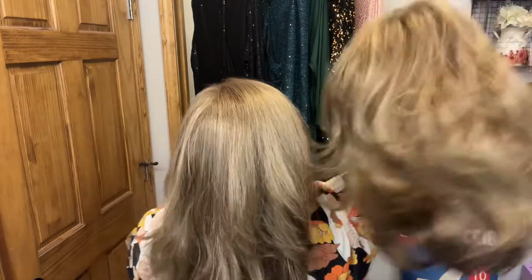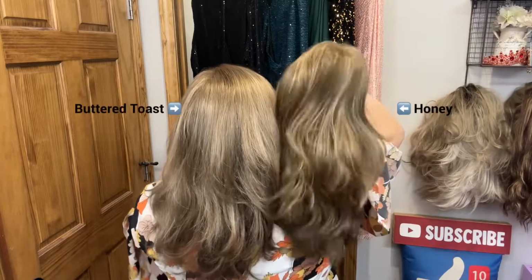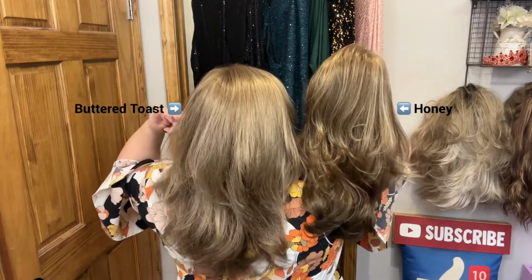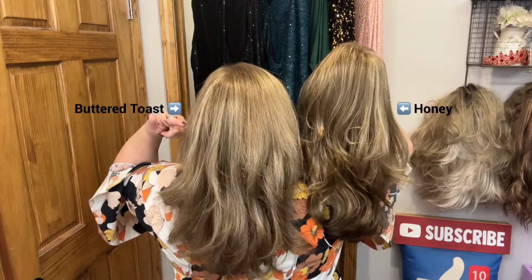So before I show you the inside of her cap, I'm just gonna spin around so that you guys can see the color from the back, okay? So Honey is in my right hand. So we've got Honey, and we have Buttered Toast.